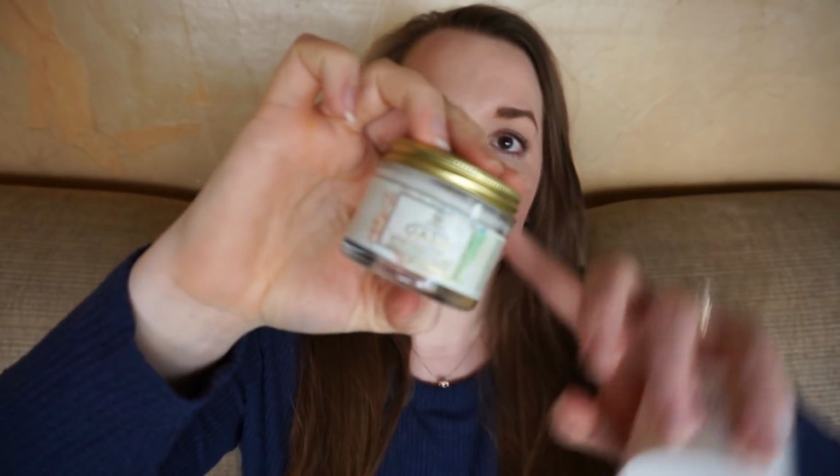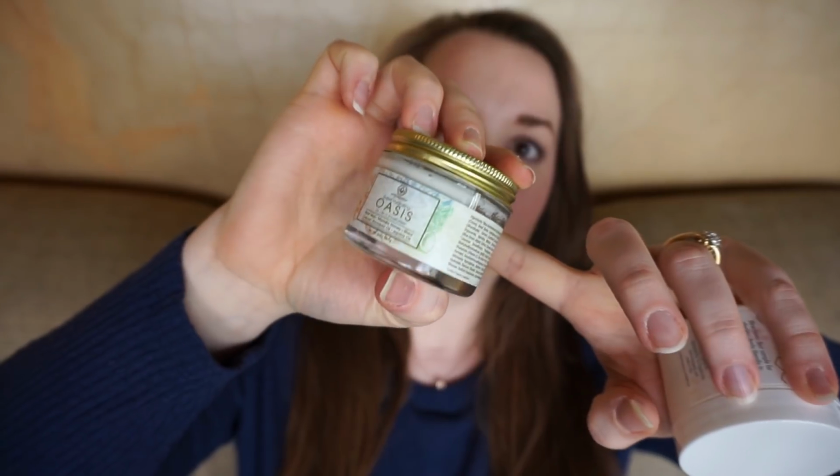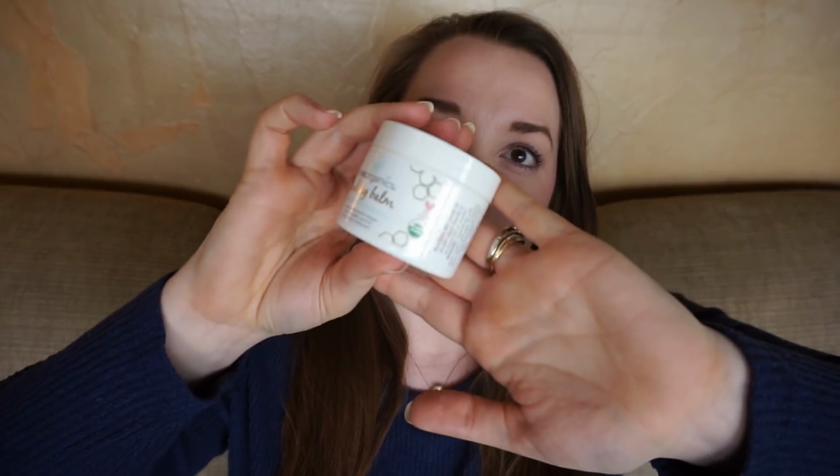I know these labels are a little shiny, so they're kind of hard to see with the glare, but I have close-ups, don't worry. And then I also have their Oasis Moisturizing Cream. Like I said, that glare is tough, but you guys will see. And also their Healing Balm. So I have all three of those products. I'm going to give you details about them, and then at the end of the video I'll give you my thoughts and experience.